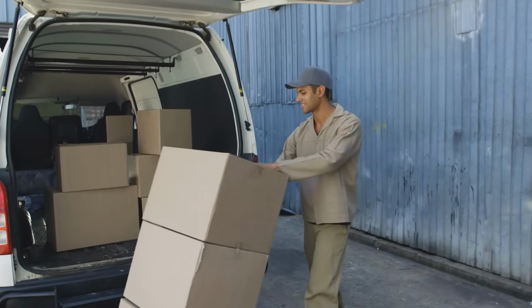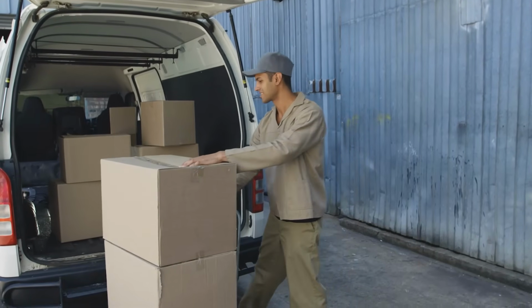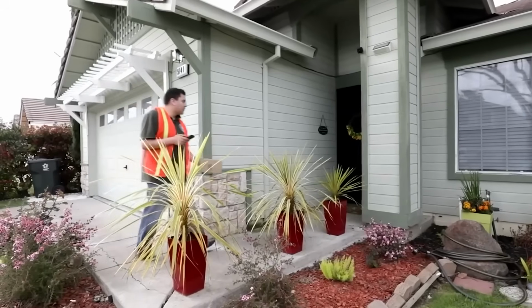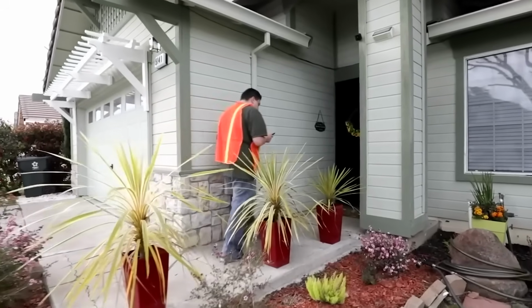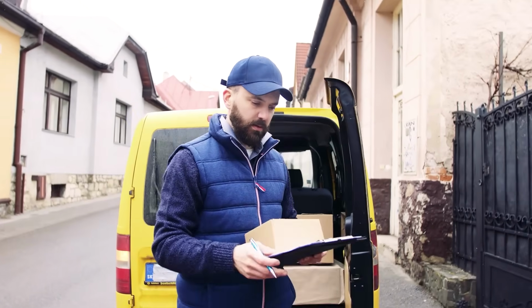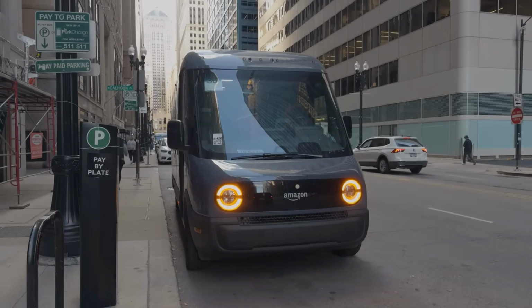And now the final stretch. The van is on the road. Your address is in its digital sights. You might get a notification: your package is 10 stops away. What's happening in that moment is the culmination of a process that began hours ago, often while you were still sipping your morning coffee. The delivery van is more than just a transport vehicle.